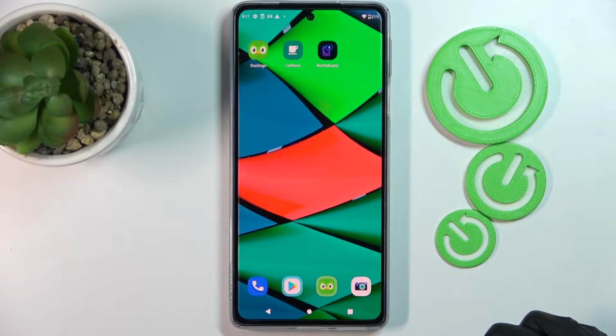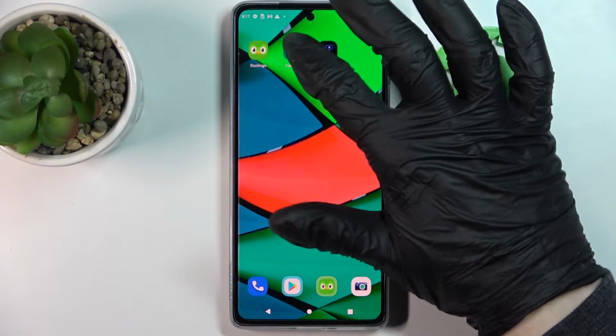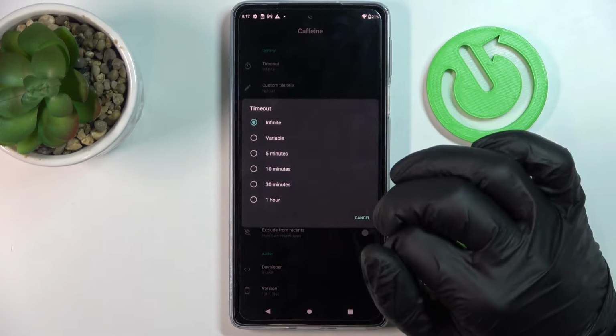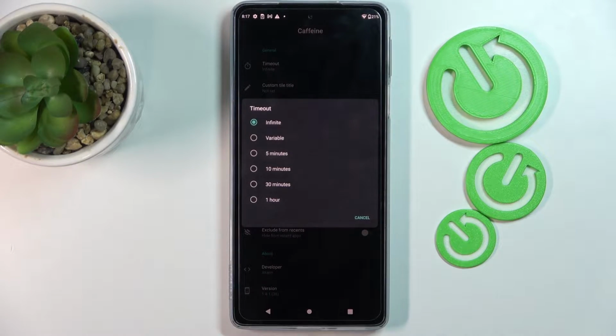Hello, in this video I'm gonna show you 3 of the most useful apps you should get on your Motorola Edge 30 Pro. So the first app I'm gonna show you is called Caffeine. And what it does, it changes your screen timeout to any of the available options right here. But the most important one is actually infinite.